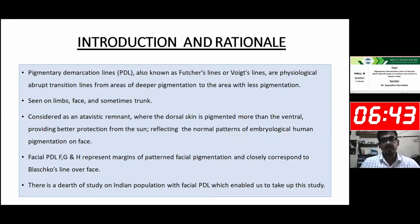Pigmentary demarcation lines, also known as Futcher's lines or Voigt's lines, are physiological abrupt transition lines from areas of deeper pigmentation to areas of lesser pigmentation, seen mainly over the limbs, the face, and sometimes the trunk. Pigmentary demarcation lines are physiological entities. Hence, they are often considered an atavistic remnant where the dorsal skin is pigmented more than the ventral one, thereby providing better protection from the sun, reflecting the normal patterns of embryological hyperpigmentation on the face of humans.